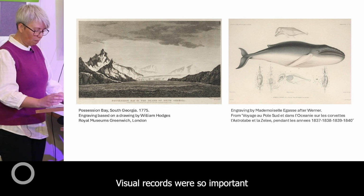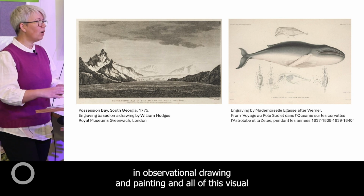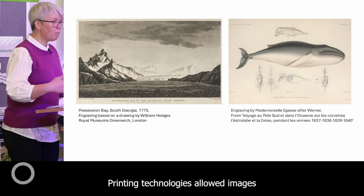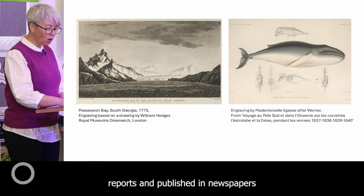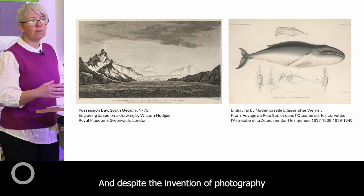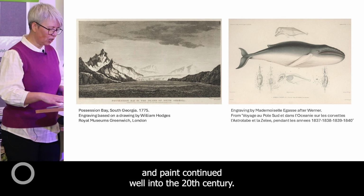Visual records were so important that as part of their education, naval officers were trained in observational drawing and painting, and all of this visual material supported the underlying agendas of imperialism and colonization. Printing technologies allowed images to be included in expedition reports and published in newspapers, and this garnered political, financial and public support. And despite the invention of photography in the 19th century, a role for an artist who could draw and paint continued well into the 20th century.